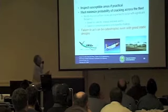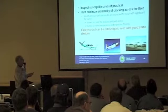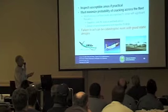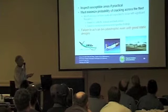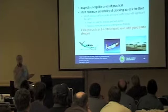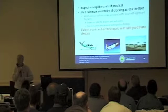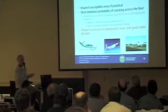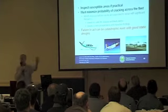So to kind of wrap this up here, susceptible areas, if practical, inspect those guys. If you were going to do it right, let's proactively go out and look at those areas if it's practical. Got to minimize the probability of cracking across the fleet. So if we start seeing a few cracks here and there, and I told the T6 people yesterday, if we start seeing more than just a handful of cracks, then we may have to look at saying, you know, the chances of us missing a crack in an inspection are high enough that we really need to replace the angles at some point in time.